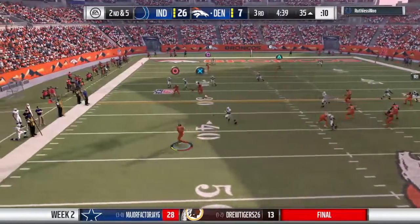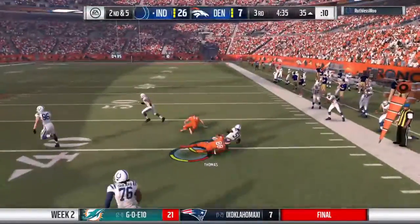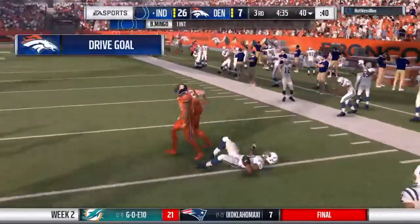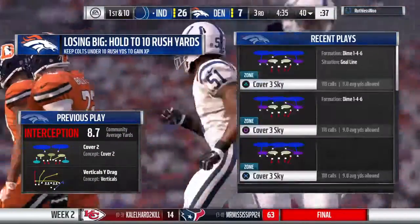Now Lynch steps away to his left. And his pass is intercepted for the 4th time today. A great read, and it's picked off. And they are going to set up shop at the 40-yard line.